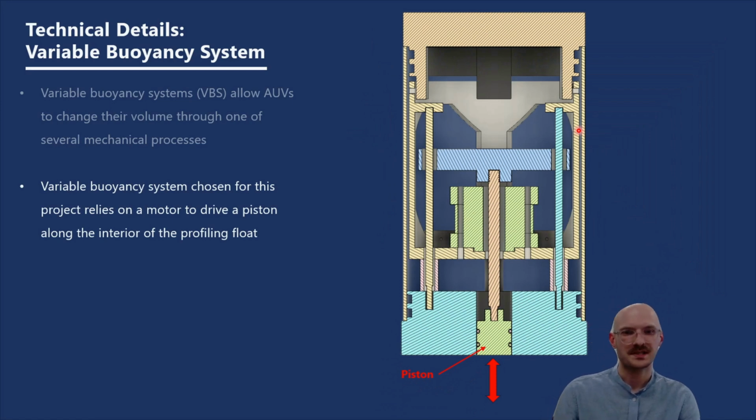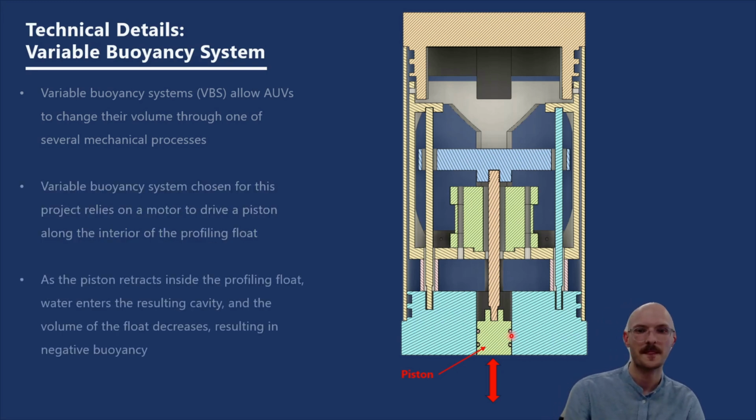So the variable buoyancy system chosen for this project relies on a simple piston system where a piston is driven along a bearing in the bottom end cap of the float. So the piston retracts, allows water to come in. This has the effect of lowering the volume, increasing the density. The float sinks. The piston can extend back to its original position to restore that positively buoyant force and return to the surface.